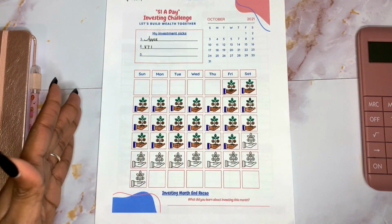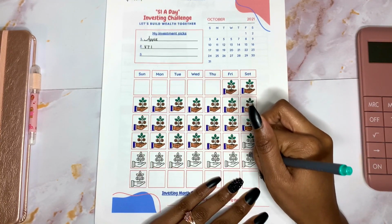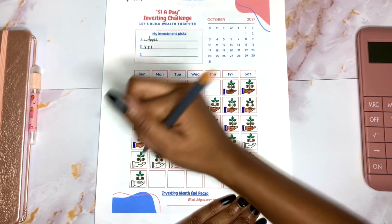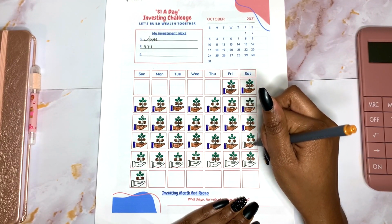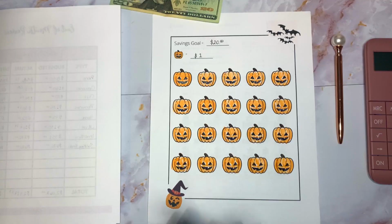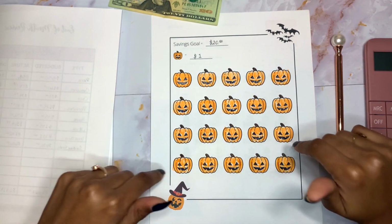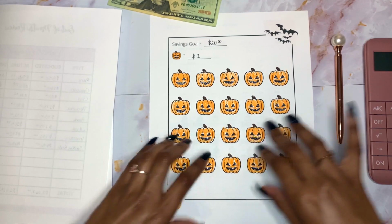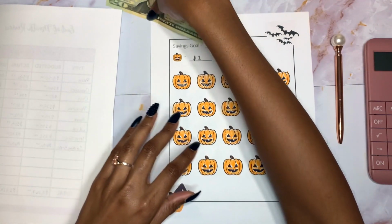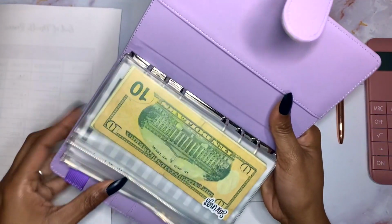Y'all, I almost forgot to color in my investing challenge, so let me do that really quickly as well. All right, you guys, so I have colored in all of my jack-o'-lanterns and I am completely done with this savings challenge. So this was actually a pretty fun one to do. Like I said, it was really just to kind of hold myself accountable and just to keep myself from overspending. So I'm gonna go ahead and put this $20 bill in my rollover envelope.